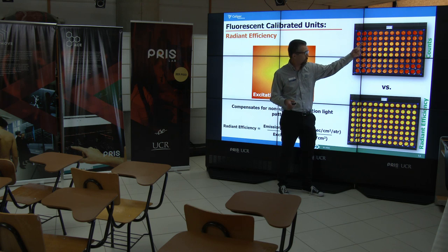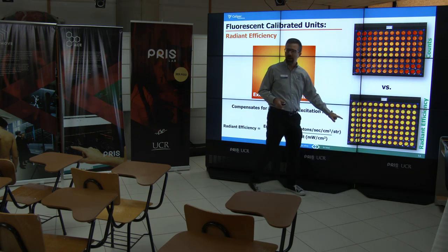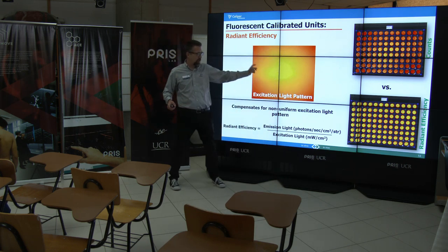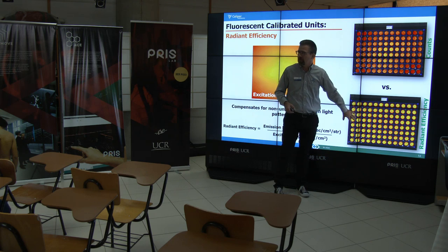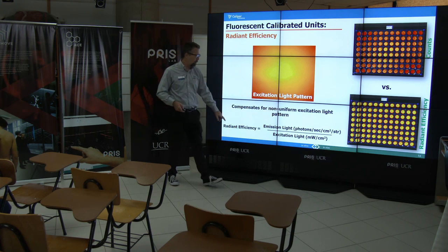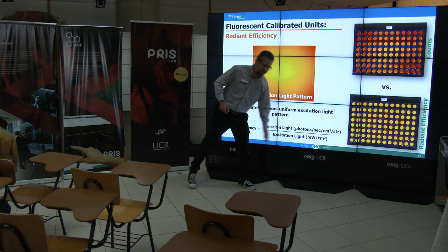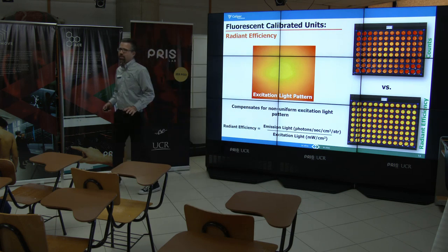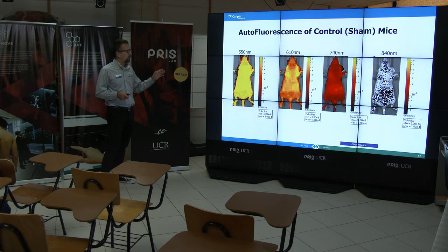If I switch the units to radiant efficiency, it normalizes for this excitation light pattern. And I can see that indeed I did have the same number of cells in every single well of that well plate. The units of radiant efficiency are a mouthful. They're photons per second per square centimeter per steradian over milliwatts per square centimeter. But what that actually means is, if you have 5 mice on the stage, you have the same signal normalized amongst the 5 mice. Okay.